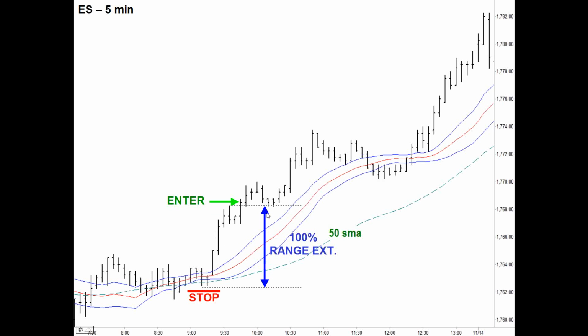So this is the range extension. This is 100%. So you measure that, and obviously 200% means you just take that and you add that on top. And this gives you 200%, and this is where you'd exit, right here. Okay? You roughly would have entered on this at 1768. You would have exited roughly around 1774 for a quick 6-point move.